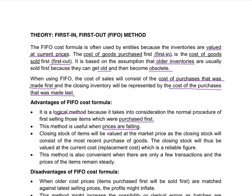Closing stock of items will be valued at market prices, as the closing stock will always be equal to the recent purchases of goods. The closing stock will therefore be the current or replacement cost, a reliable figure. So the figure that we show as closing stock in our balance sheet will be more or less the same as the price that we would pay for inventory to replace the current stock. This method is also convenient when there are only a few transactions and the prices remain steady throughout the year, because it's easy to calculate this figure.